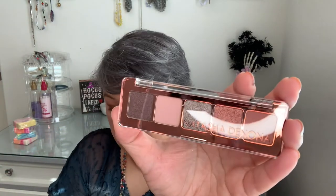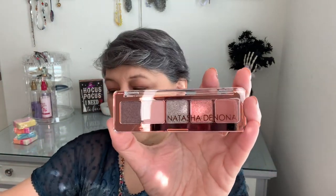I took them out of the packaging already, so I'm not going to be showing you the outside packaging, just the actual product. It's a little mini Zendo palette. So this is how little it is. I'm okay with that. This was only $25. I honestly thought it was going to be a little bit cooler than it is. The shade that I'm most excited about is this silver shimmery one.